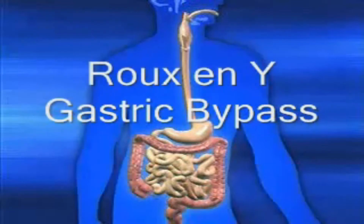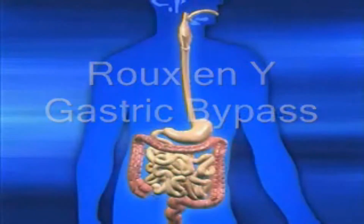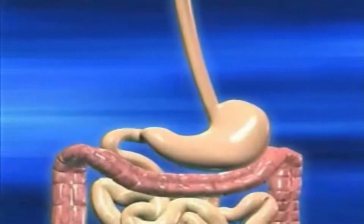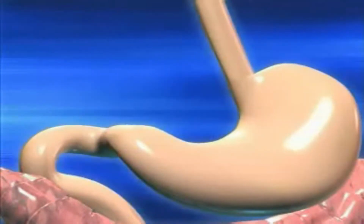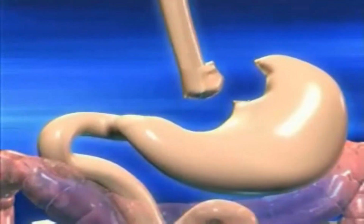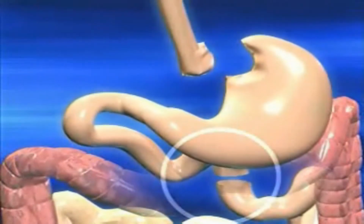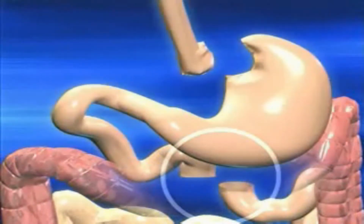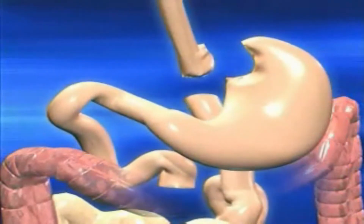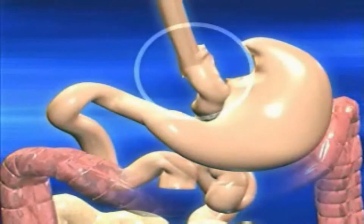The Roux-en-Y gastric bypass involves a modification of the stomach so that only a small amount of food can be eaten at one time. A small pouch about the size of a person's thumb is created at the top of the stomach. Next, the small intestine is divided about 2 feet from the stomach. The lower portion of the small intestine is then brought up and attached to the small stomach pouch.